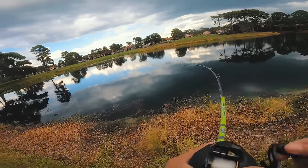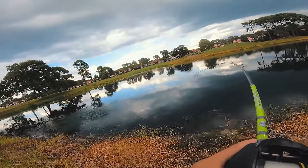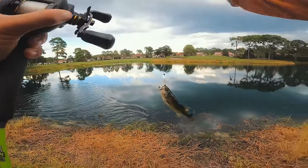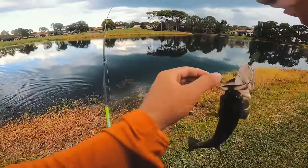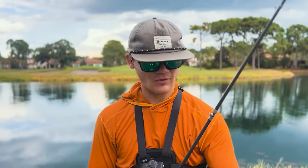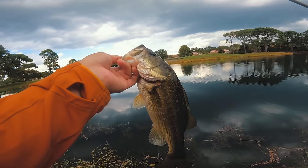Ooh, another one on the chatterbait. Let's go. Come here. Ooh, what do we got? Let's go. Another one on the chatterbait. Bite might be picking up a little bit. Let's see if we can't catch some more. Thanks for playing, buddy. We will catch you next time.